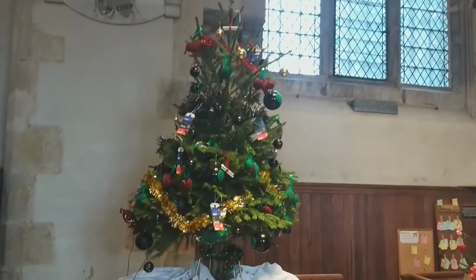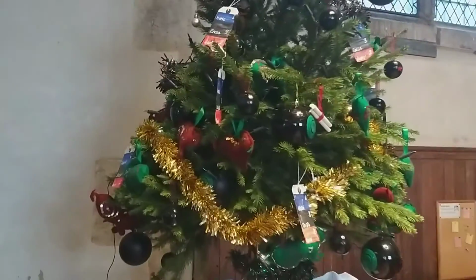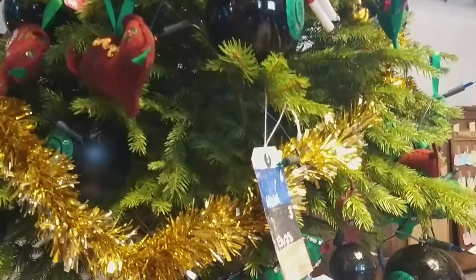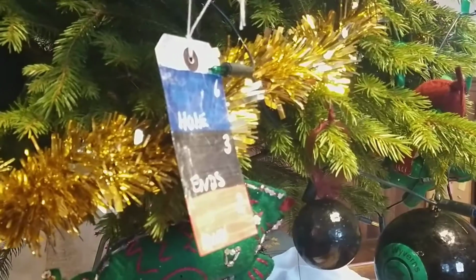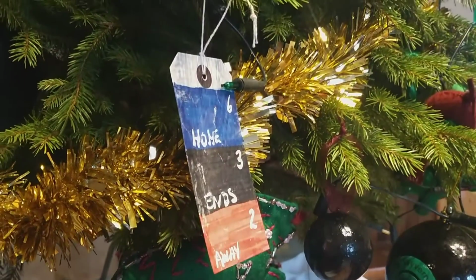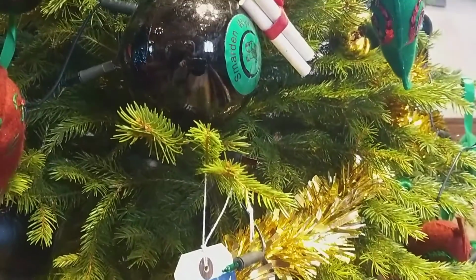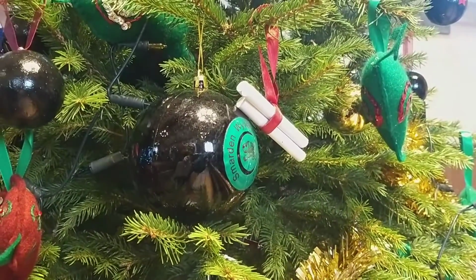And can you guess who put together this Christmas tree? They aren't Christmas puddings hanging from the tree branches. They are short mat bowls. Isn't that such a great idea? Obviously they're Christmas baubles that would be decorated, because if they were the real bowling balls, they would be far too heavy.